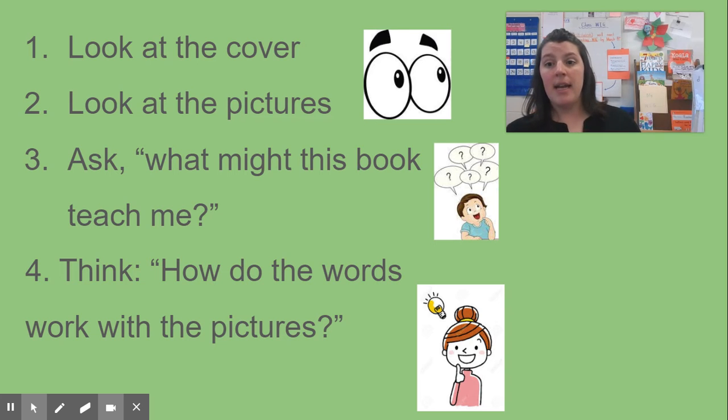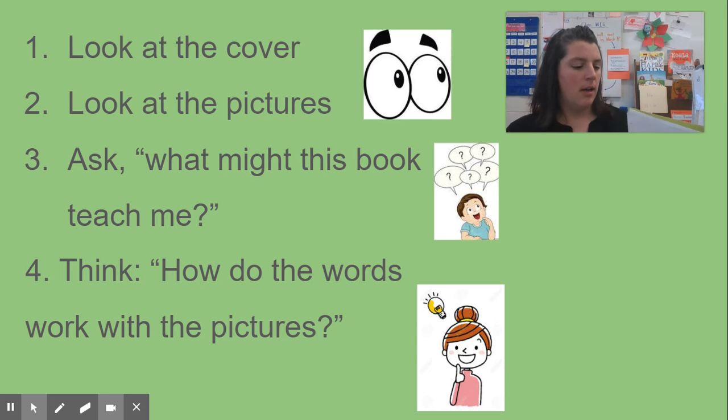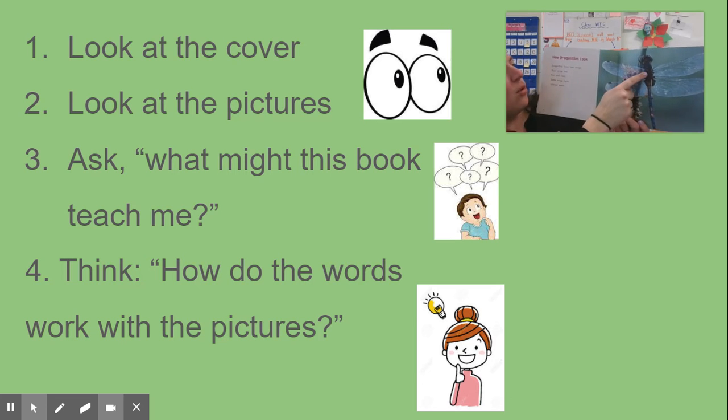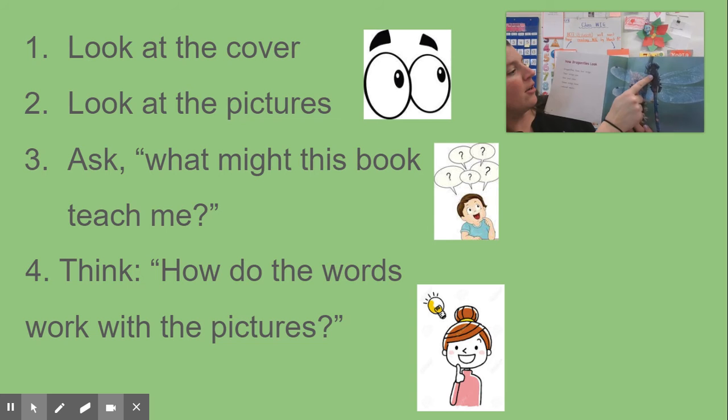And then on this page, the words told me that dragonflies have 4 wings that are thin and clear. Well, look at how that goes with this page. Here are the 4 wings, 1, 2, 3, 4. They are clear. I can see that you can see through them. There's no color to it.